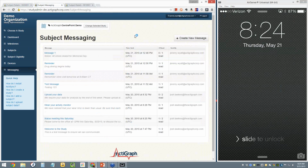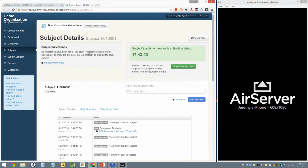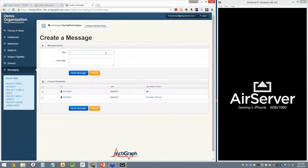So here on the left, what I'm looking at is a subject who is in a study, and this is just a CentrePoint demo study that we've created. And I want to send them a message and affirm that they're going to be at the clinic tomorrow, say at 8 a.m. From within the tool, if I navigate to the messaging page, I've got the option in the top right here to click Create New Message. When I do that, I'm presented with a list of subjects that are available to me from the sites that I have visible here, and I can send over a reminder. So I'll just create this message, select a subject that I want to send it to, and you'll notice that I've got a secondary subject here who does not have a mobile phone activated. You've got the option to activate that for them here, but I've already pre-configured that for subject 01.